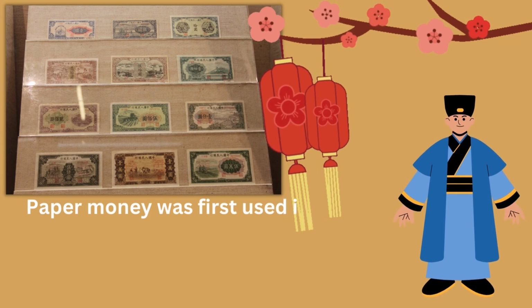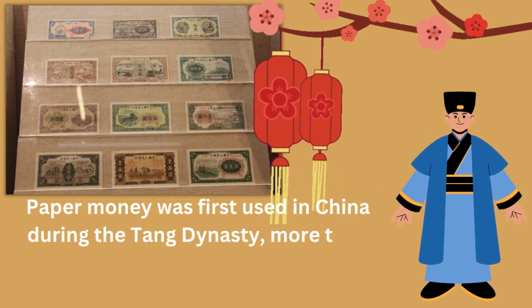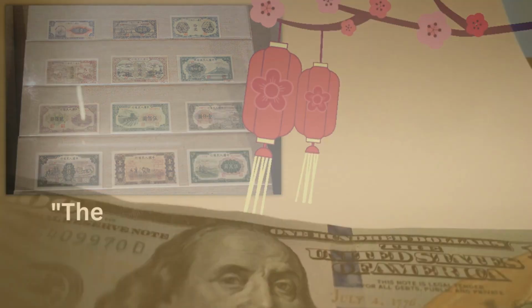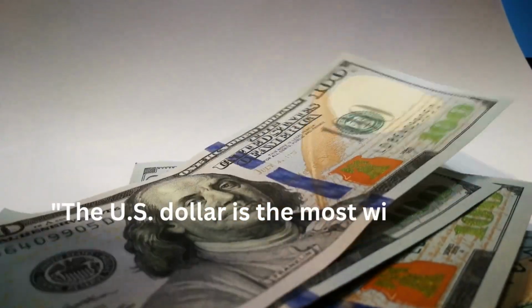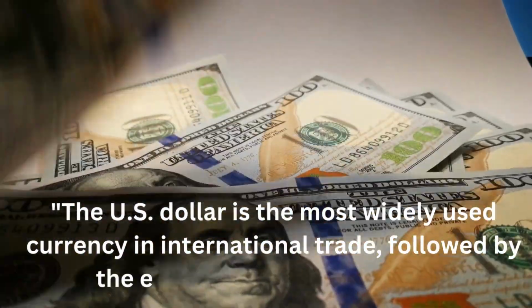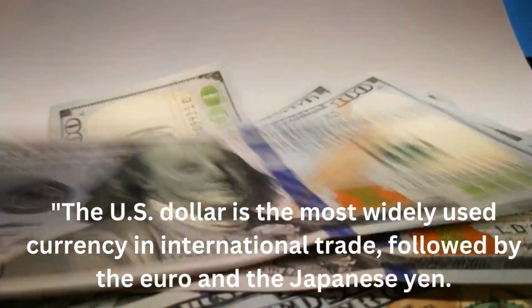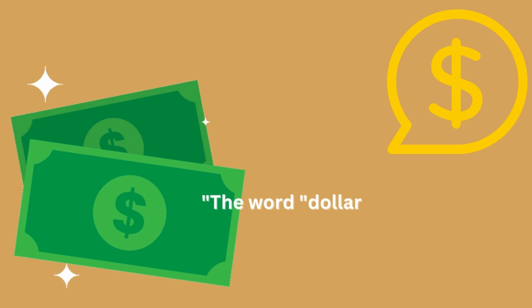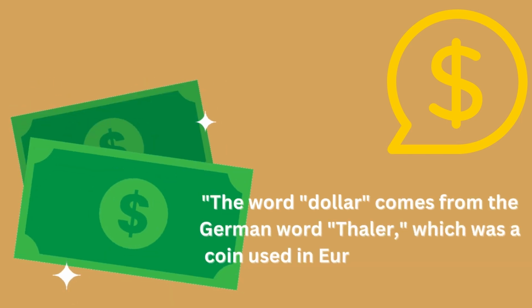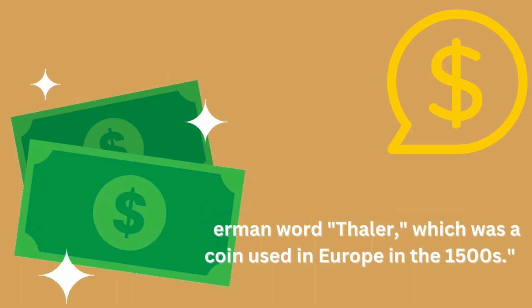Paper money was first used in China during the Tang Dynasty, more than 1,000 years before it was introduced in Europe. The US dollar is the most widely used currency in international trade, followed by the euro and the Japanese yen. The word dollar comes from the German word Thaler, which was a coin used in Europe in the 1500s.